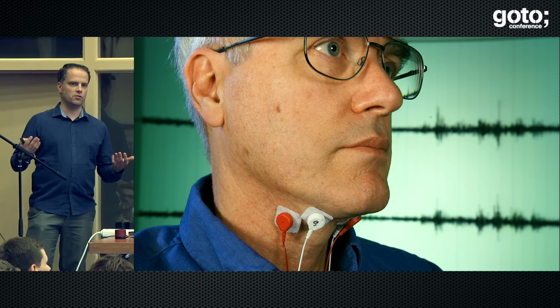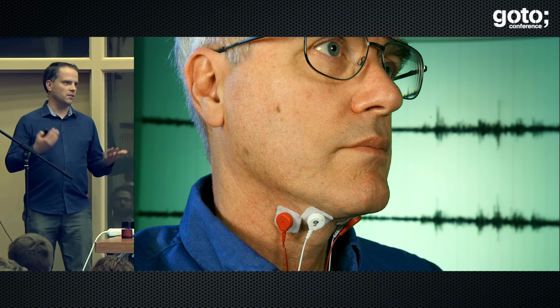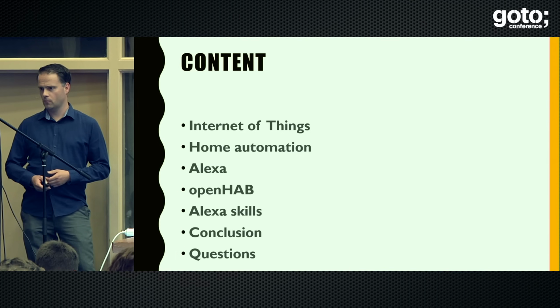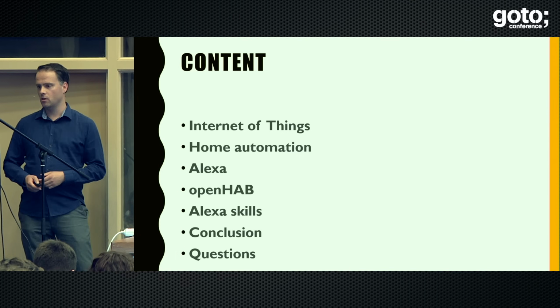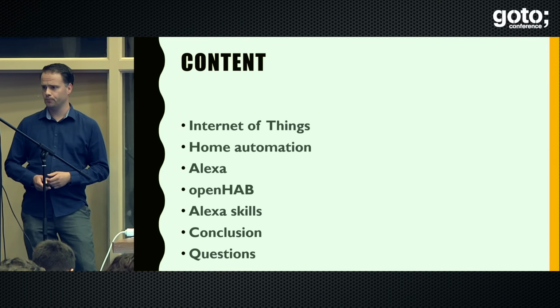And I like it because it's fairly open and you can do lots of things with it, as I will show you later. But I mean, the solutions from Google and Apple, you can probably do more or less the same things with it. So for the content for today, this is more or less what we're going to discuss. If you have any questions, feel free to add them in the app and then we'll discuss them later.